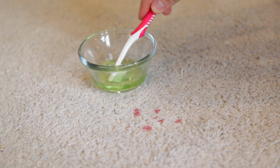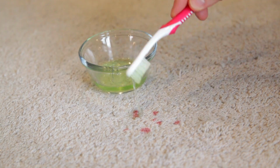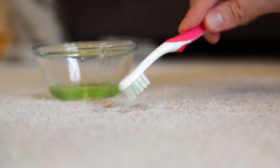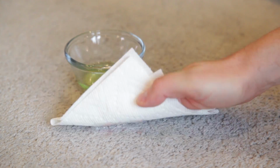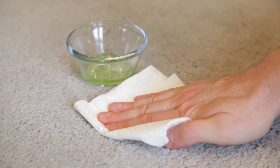And then you're going to gently stir that up and start applying it to the stain. And then you'll just let it sit there for a couple of minutes. The hydrogen peroxide is going to need some time to do its work. And then take a clean cloth and start to blot up the stain. Again, we're not rubbing, we're just pressing hard, blotting up and repeating. Once the stain is gone, and you'll be impressed, it will come up.